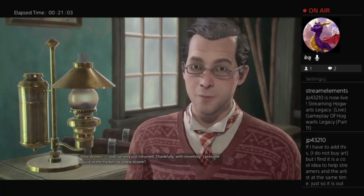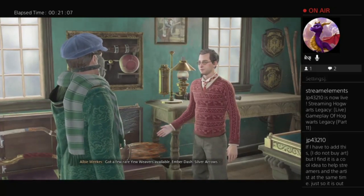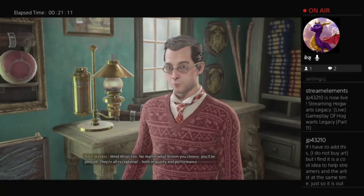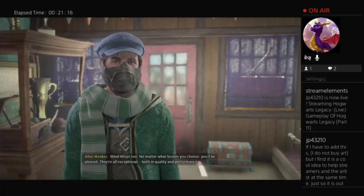I presume you're in the market for a new broom? Got a few rare U-weavers available. Ember Dash, Silver Arrows. Wind Wisps too. No matter what broom you choose, you'll be pleased. They're all exceptional, both in quality and performance.